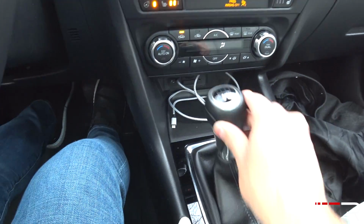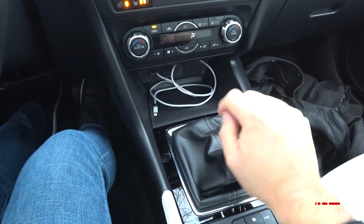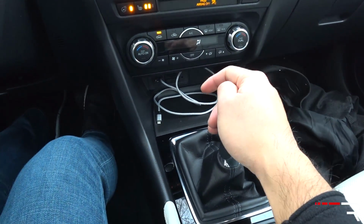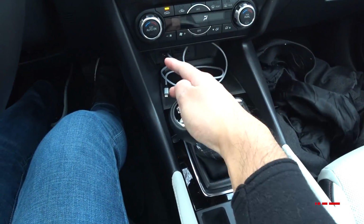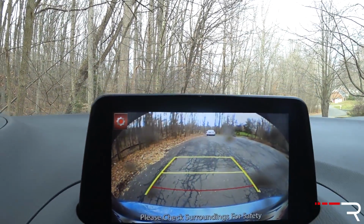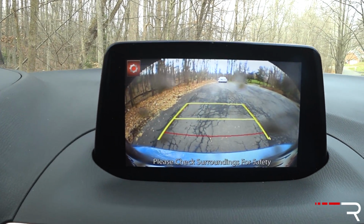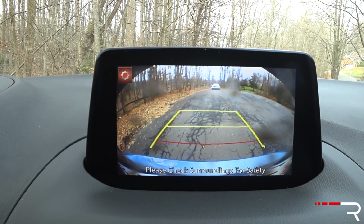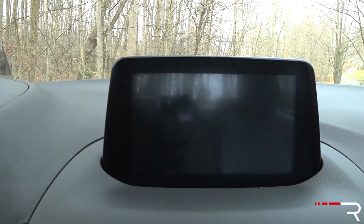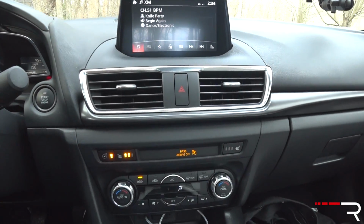This is the lovely 6-speed manual transmission, which has really nice short throws. It feels really good going through the gates. One of the best shifters in the business. Putting into reverse, you have to push down. When you go into reverse, you can see Mazda gives you a nice little backup camera without any trajectory and no parking sensors though. So it's kind of just a simple backup camera, and it does actually get kind of dirty when it's raining or if you're driving in the snowy parts, and crap gets all over the screen.